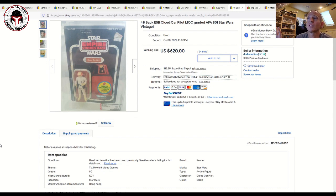So I think that shows, and this is something that Chris and I have talked about in past live streams, that the cloud car pilot is becoming very desirable right now. Part of it might just be because of the white figure and the fact that it's hard to find these in high grade, but it seems like mint on card cloud car pilot figures are really jumping up in price right now. And I'm really glad I picked up the ones I have before prices got even more crazy.